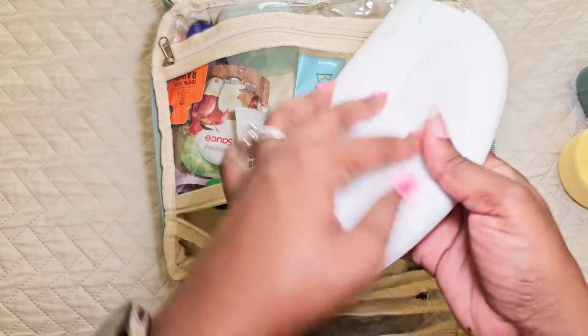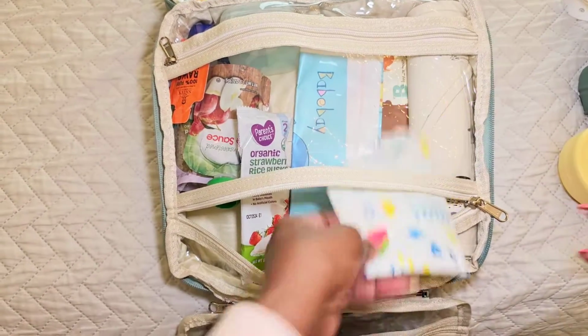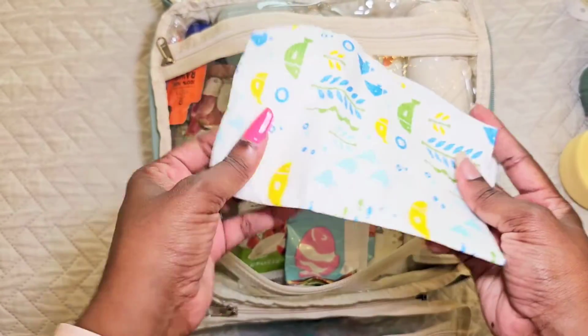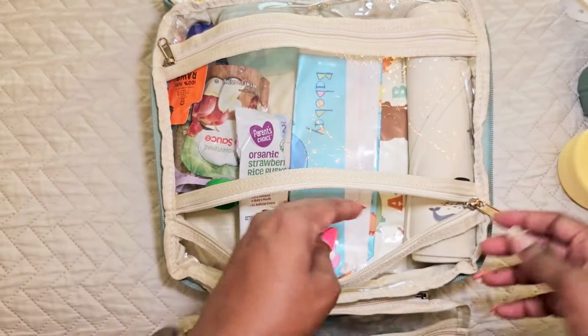Got a couple. This is a bib for Zuri. I also have a disposable bib too, y'all. You just never know when it's something super messy. It's easier just to dispose of it. I got that too for messy stuff.